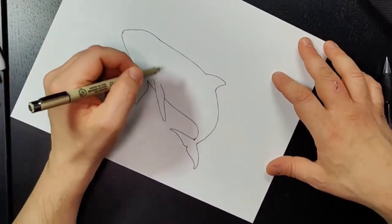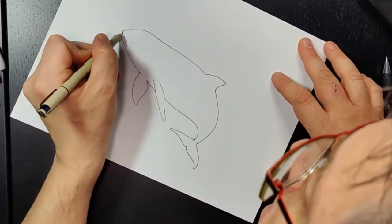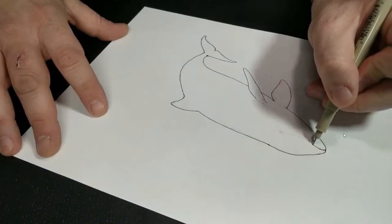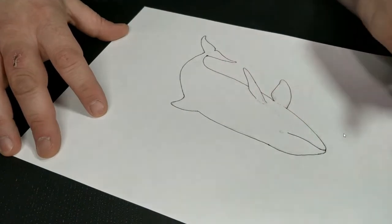So let's finish up doing the outline of the animal. We're getting close to the point where we're going to take a break, and then we're going to do the rest of the shading and such. So I'm going to put the mouth in. They have really cute mouths. They have a slight upper notch here, and then it goes a little bit down, and then it turns and goes back upward like this. Kind of a little smile.